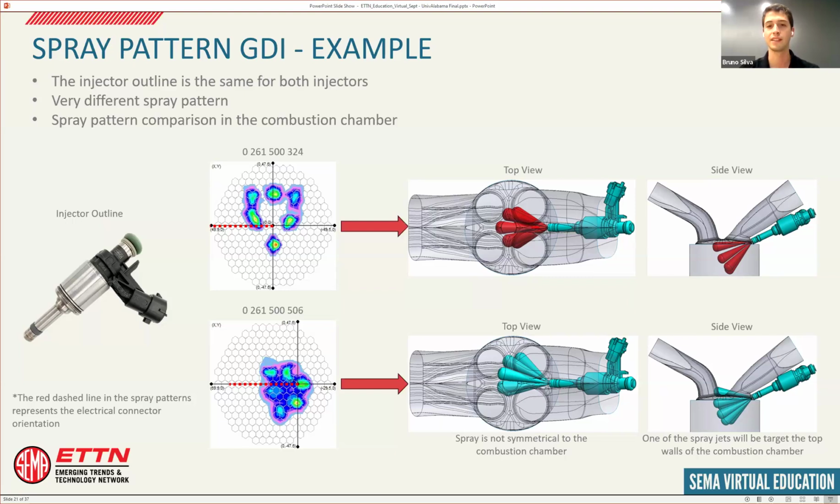But as we can see on the picture, these injectors have the same outline, yet very different spray patterns. On the spray patterns shown, the red dashed line is where the electrical connector is. If we look at how the spray will interact with the engine and the combustion chamber, for the top one we can see that the spray is symmetrical to the engine. But if we use the wrong spray pattern, shown on the bottom, the spray pattern is not symmetrical anymore in relation to the engine.